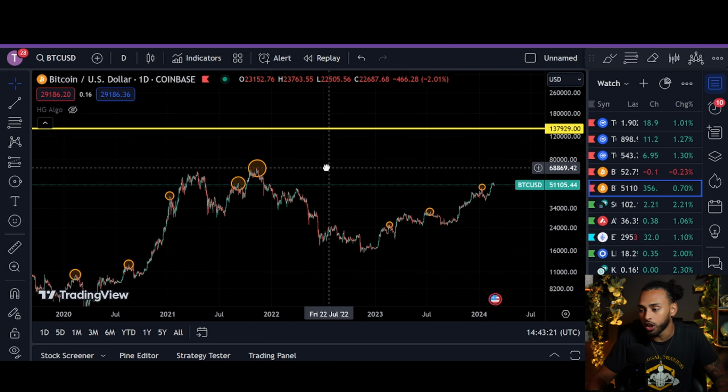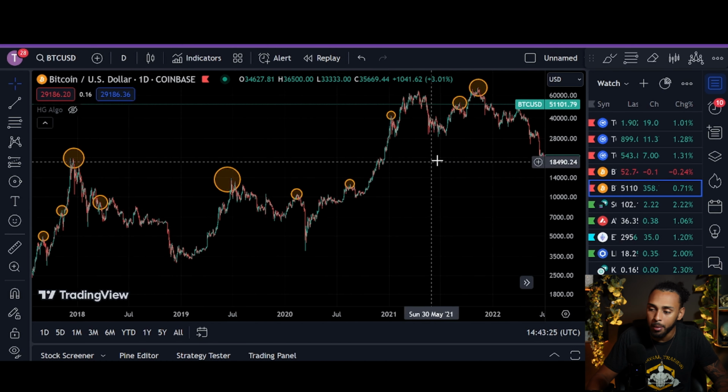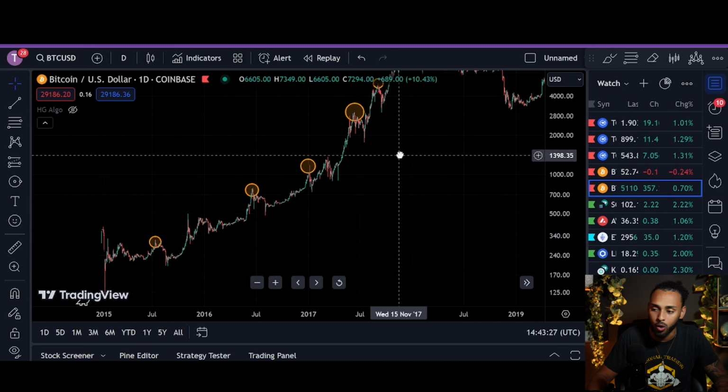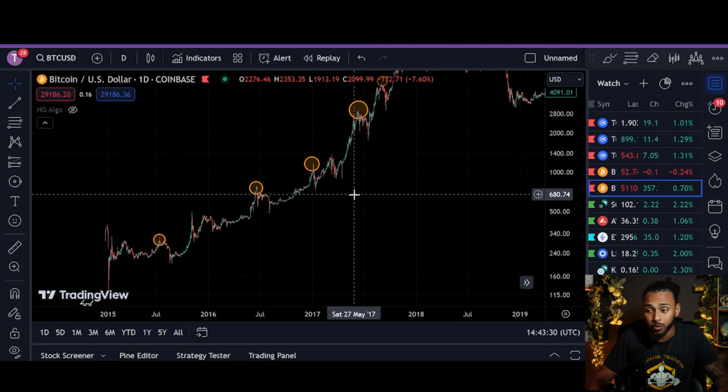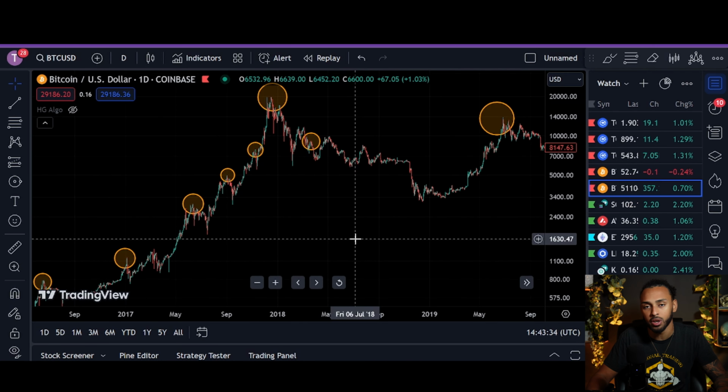So as you look at the chart here, you're going to notice something. You're going to notice a lot of these little circles, and you're probably going to ask me, Tyler, what in the world are all of those circles? And what you'll come to realize is this is just about every single macro high that Bitcoin has ever put in. Now, you're going to say, okay, that's random. What does it have to do with anything? Well, what I came to realize is that there is a correlation between every single one of those circles. Something similar has happened with every single one of those circles.